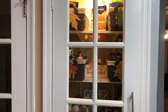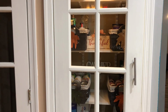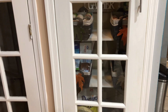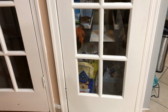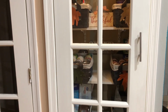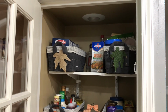So I figured I'd give you all a full glance of what you see coming through our foyer and then coming into the kitchen. This is the pantry, and we have the window pane glass door on the front of the pantry. So this is what it looks like with the door closed. So let's take a look inside.